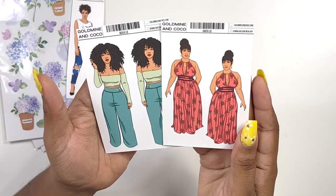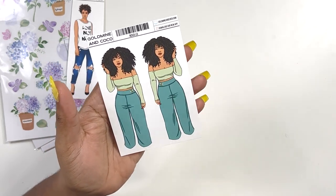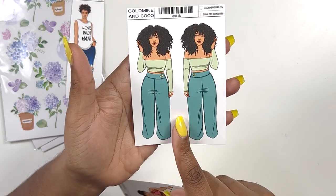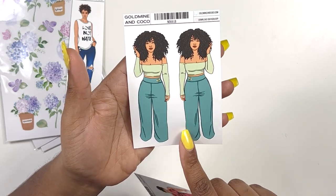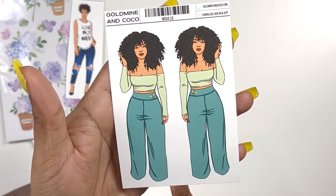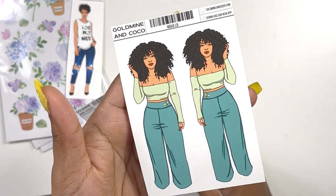So cute. I feel like I might have Anita, so I might end up blessing someone else, but I don't feel like I have Nova. She doesn't look familiar. I mean, she looks familiar. I know the collection, but I don't feel like I've seen her while flipping through my stash, but she's cute, y'all. I really like her. Thank you so much, Danielle, because she is so cute.